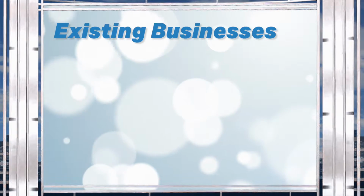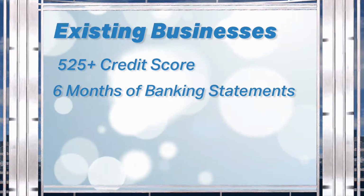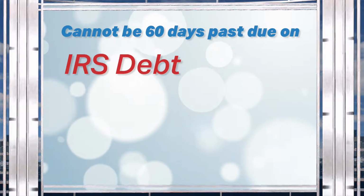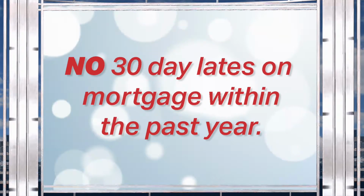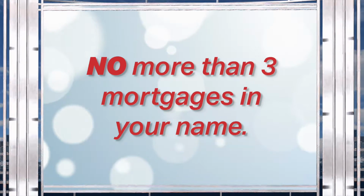For existing businesses, you will need at least a 525 credit score, the most recent 6 months of business banking statements, bankruptcies discharged for at least 1 year, and no foreclosures in the last 24 months. Also, you cannot be 60 days past due on any IRS debt, student loans, or child support, and no one item charged off on your credit report of above $3,000. You can't have any 30-day lates on your mortgage within the last year, and finally, no more than 3 mortgages in your personal name.